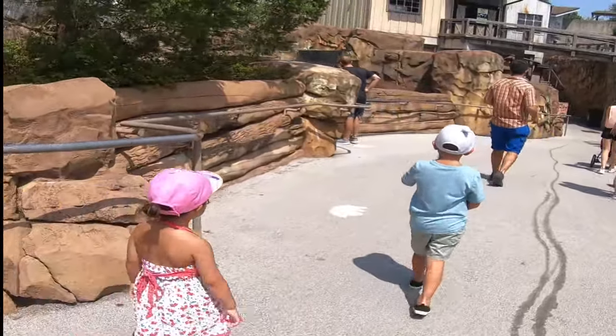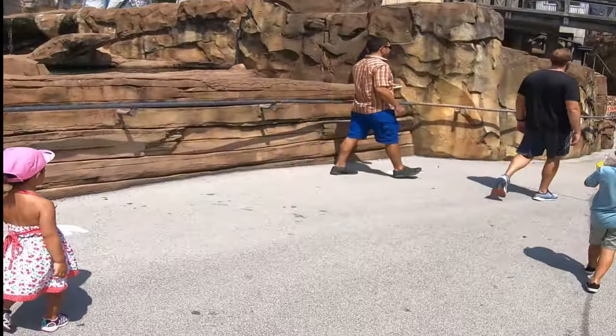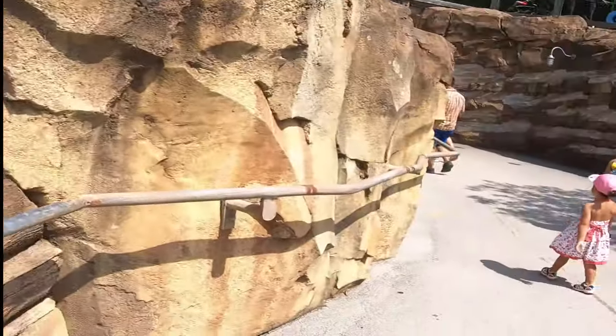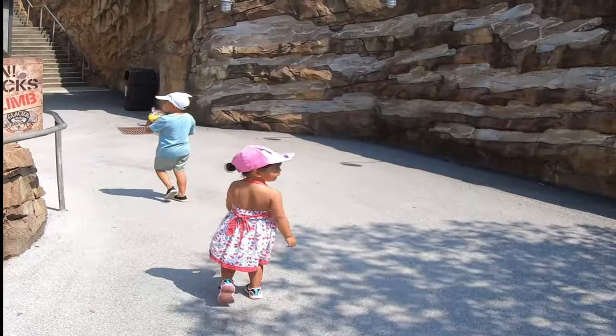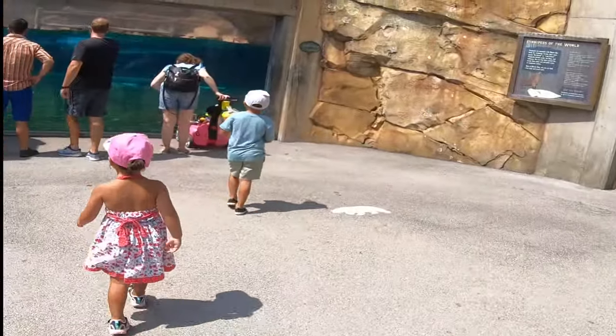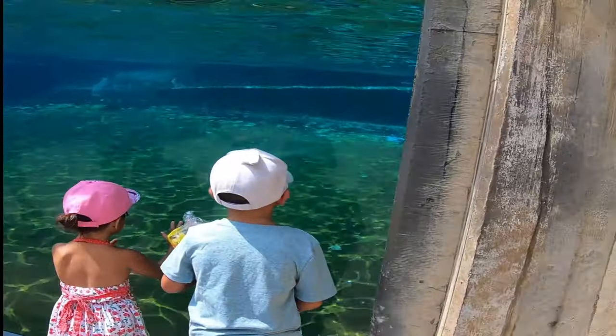Now we're going down to see more of the sea lions. Huh? Yeah, seals. You can go in there now? In here? Whoa. Oh, wow. Look at that. Excuse me. Sorry. Oh, awesome. It looks like it's standing or sitting. Oh, there's someone. We're gonna go swim over here.